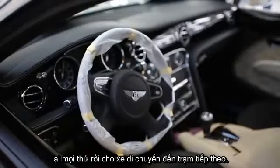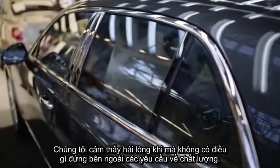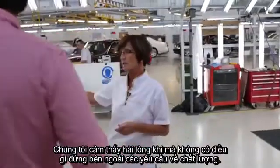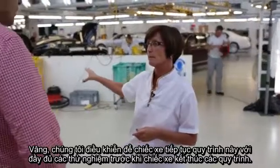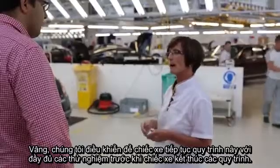Once we're happy that there's nothing outstanding on flags from a quality point of view on coach or paint, we can then let the car go on to this process, which is a valet process. Got it. So I'll have a full valet before it goes for its final buy-off.